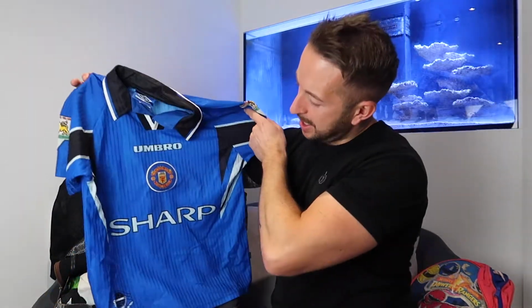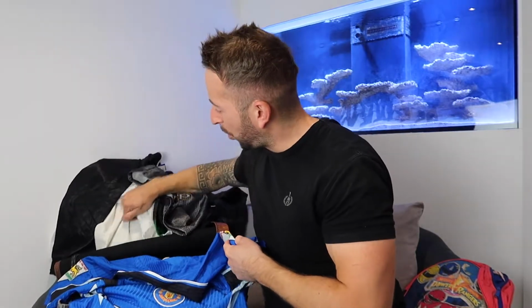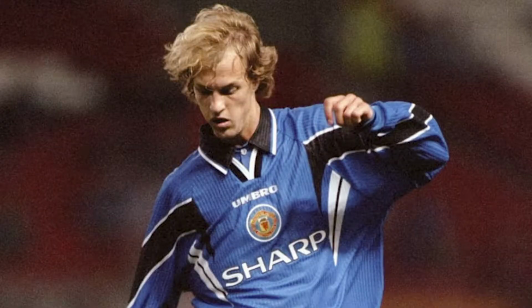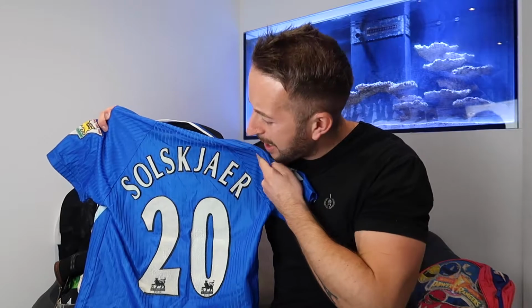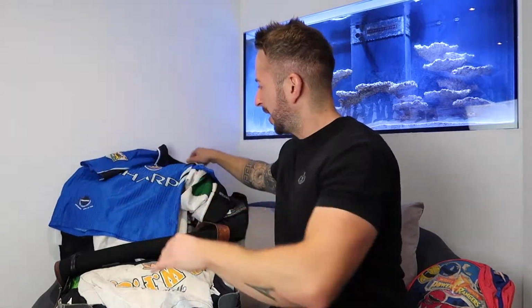This is either a third kit. This would have been around, what was that first one we had? That white one. Okay, so that white one, I think it was around that era. Either this came first or that came first, or one was the second kit and one was the third kit. And how fitting right now. Solskjaer 20, a bit of Ole on the back. I just love Ole Gunnar Solskjaer. I don't know, what was that, 97, 98, 96, 97, something like that.